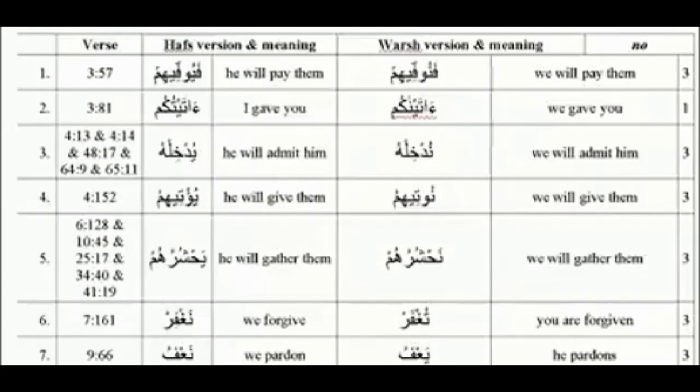And as you can see, if you have the Oral Quran, you don't have these problems. But in Egypt, Quran, for example, here it says he will pay, but the Algeria Tunisia says we will. Here it says, I gave you. This one says, we gave you. So the British Cairo Quran says, he will admit. In the French Warsh Quran, it says, we will admit.